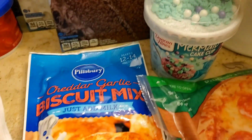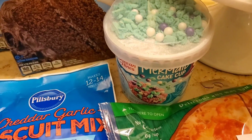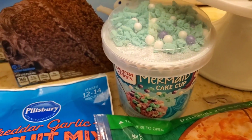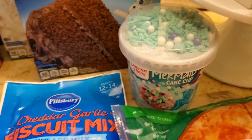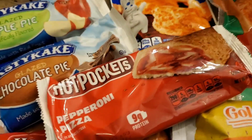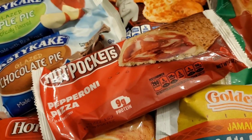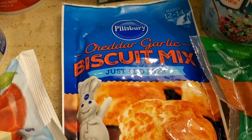I also picked up these little cake cups that she likes. I know it's cheaper to make a whole box of cake, but these were a little mermaid theme, and there's one missing. I did buy two, and she was very excited to see them and already made one. She's also been asking for Hot Pockets, which I've never bought before for her, but she claims she's had them before, so I thought I'd pick her up a couple just to try before I go buying a whole big box and package. And then I found these Pillsbury cheddar garlic biscuit mix.